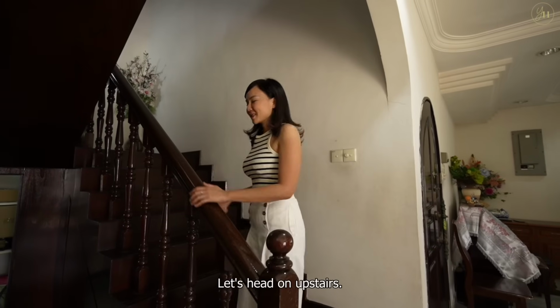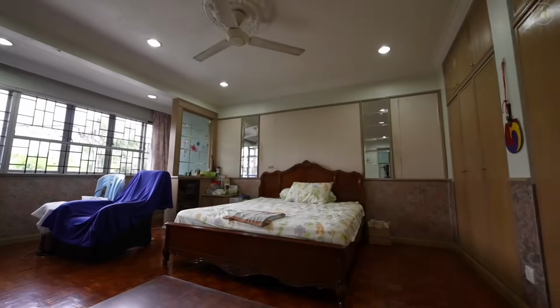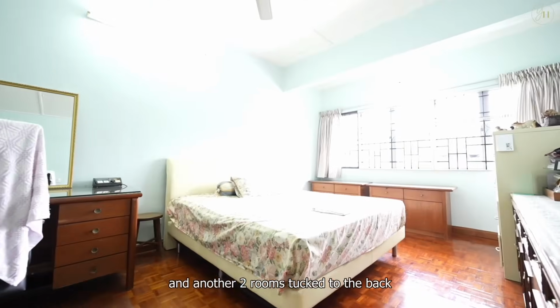Let's head on upstairs. Upstairs, you have 4 rooms and 2 baths with a family area. The master bedroom is large with its own ensuite, of course. There is a large family area and another 2 rooms tucked to the back.